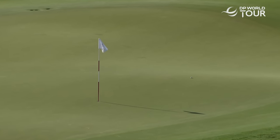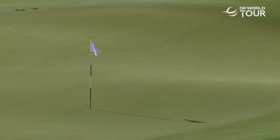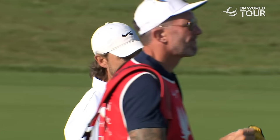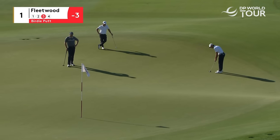Uh-oh. Down the staircase, the marble staircase. Nipped it too well. It was an awkward two-putt. Decent gallery this time of the morning. Building up in this group, I think it'll get bigger. So he's up this slope, left to right. Can he get the speed?